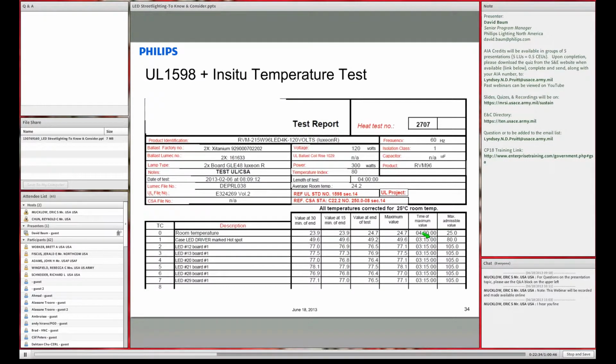And this might be what you see with a test report. You can see on the left, the lower left-hand corner, a lot of the different LEDs that are tested. And on the right, it shows what the different temperatures are. Looking at any one individual number may not mean a lot, but collectively, there's a lot of things that the manufacturer needs to look for here and make sure that he's maintained and is within those junction temperatures that the Illuminator report says you should stay under.